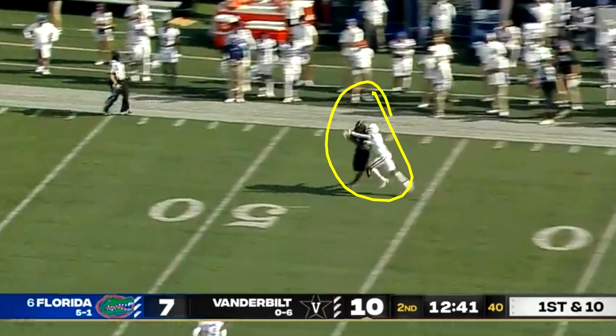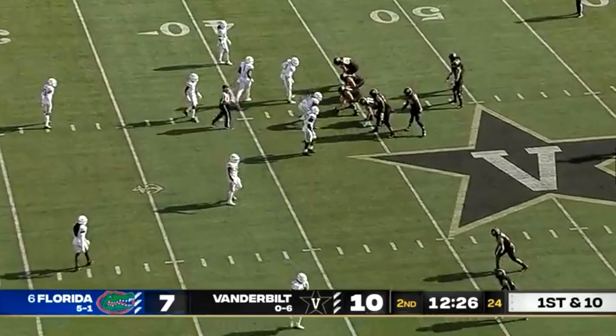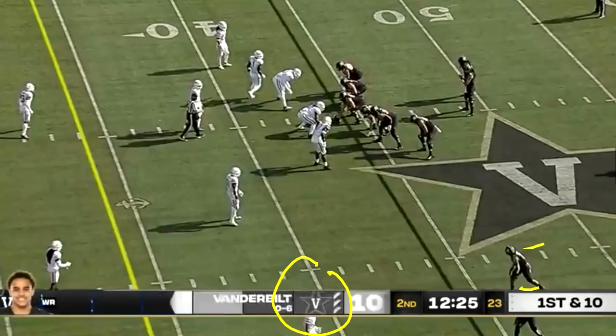But again, Brad Stewart was right there, but a little technique improvement could have taken this play from completion to incompletion. First and 10, Vanderbilt's going to go fast again. You're going to have Brad Stewart here. You have three Vanderbilt receivers, one that's going to go off of your screen.